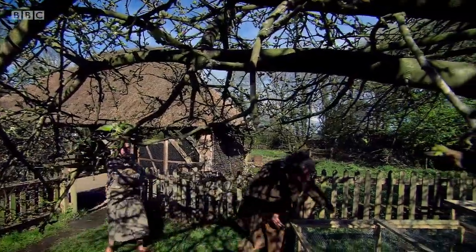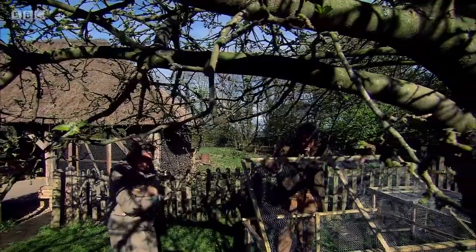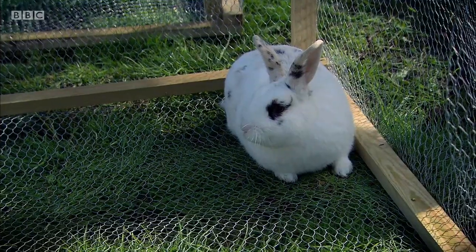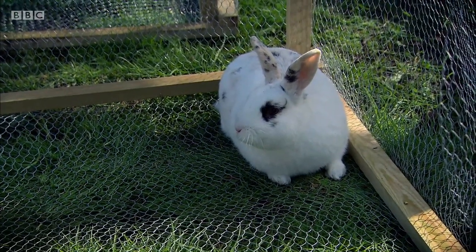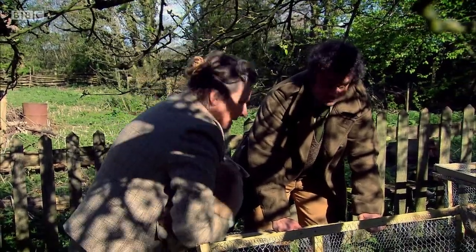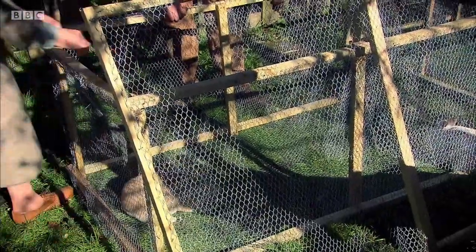Now, if they don't mate at this attempt, does that mean that it's never going to happen? No, it could mean that she's just not ready yet, because they do have a cycle. He might spray her with urine, which in rabbit language means that he fancies her. Don't try it at home. And we'll just see how they get on.